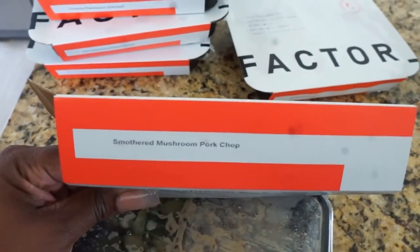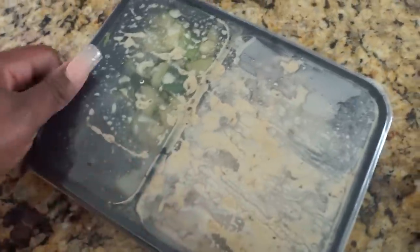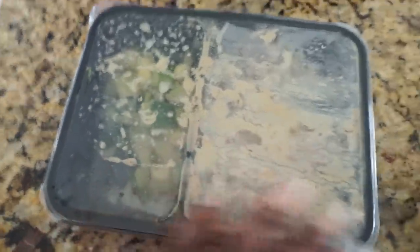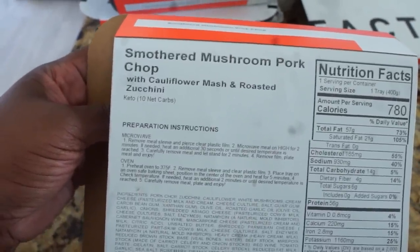So our next meal is the smothered mushroom pork chop. This one is quite creamy as well. So I can't really see inside of there, but yes, this is what that one is looking like. And this one is paired with cauliflower mash and roasted zucchini.